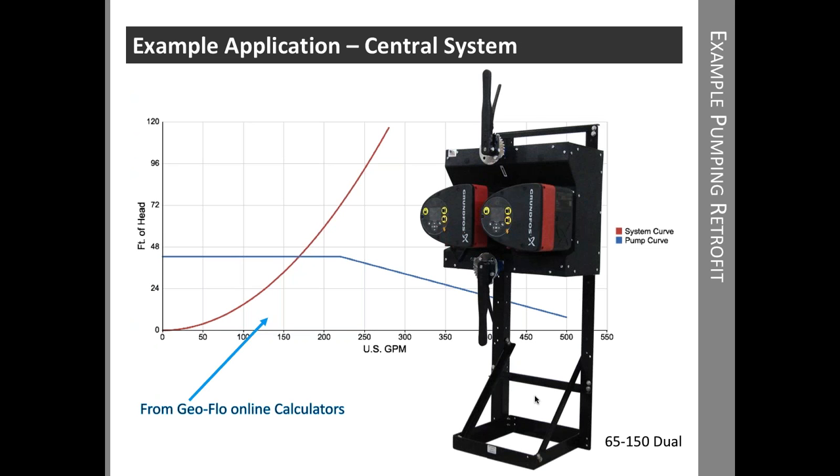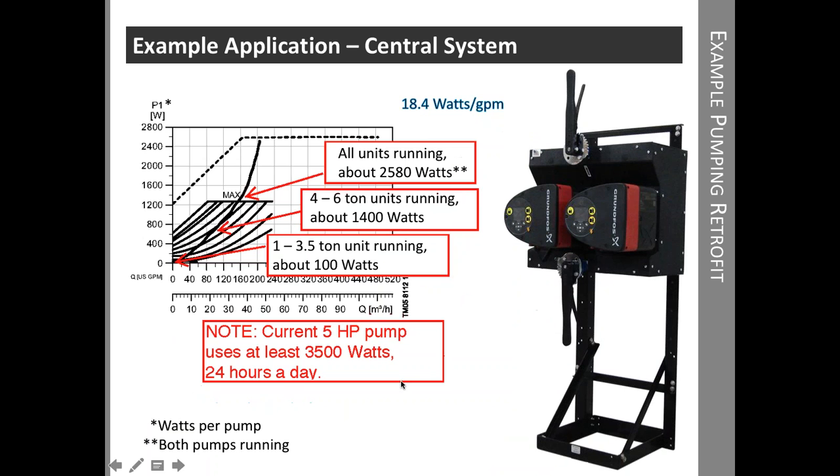So here's what we're looking at in this example. This is our dual head pump, and I keyed this information into the online calculators. If you go to the Geo-Flo website, geo-flo.com, you can pull up a lot of different sizing calculators. This is one for the Magna 3 pumps. So I found here, once I keyed in my information, I could plot where that's going to run, and I ended up with that system.